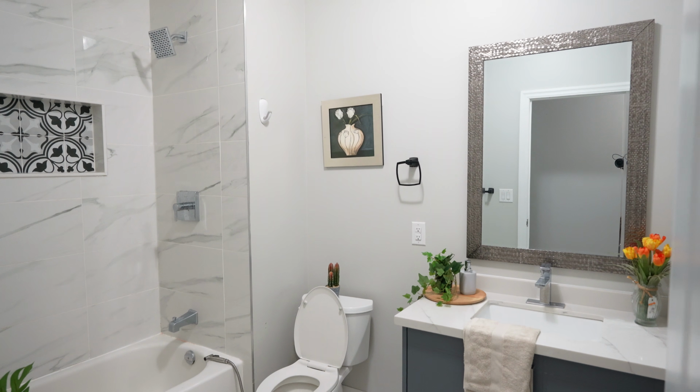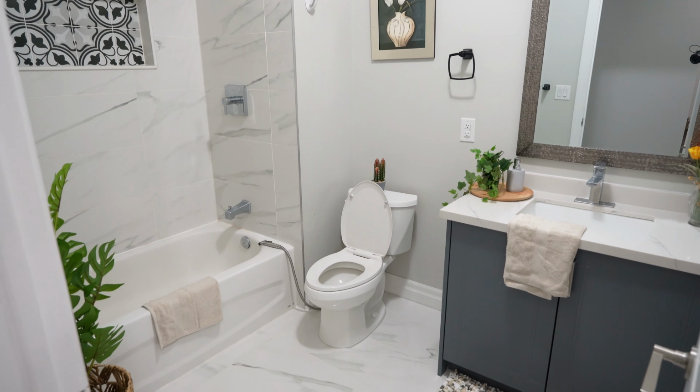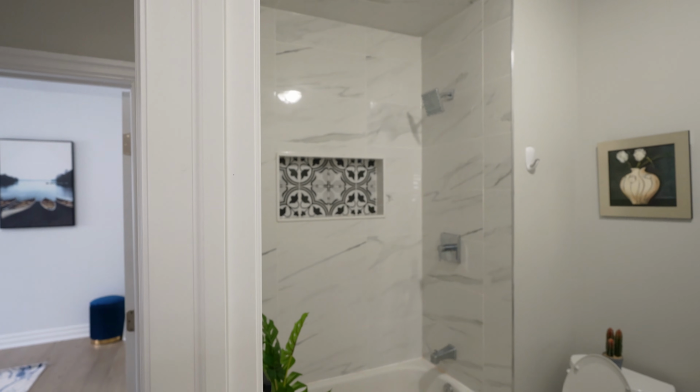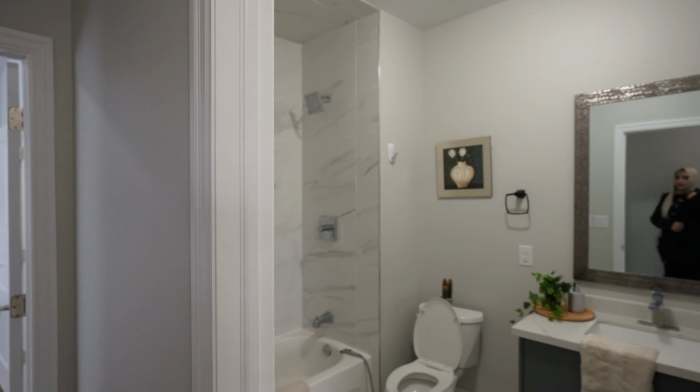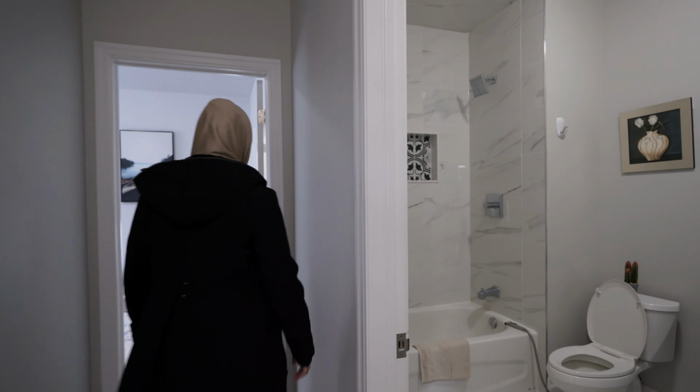This is the shared bathroom on the main floor, and it comes with a tub, and you have a niche right there. That's also just to show that they went the extra mile to add some extras. Inside, they're using the same colors that are matching with the flooring.